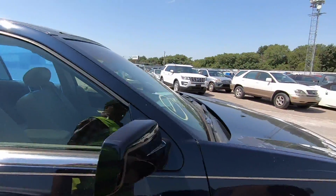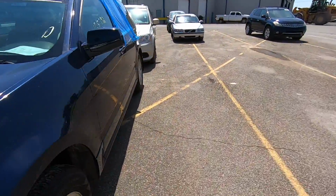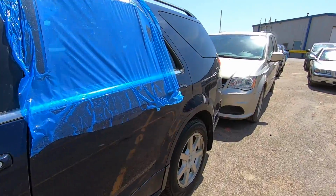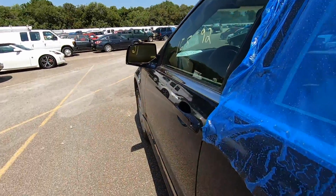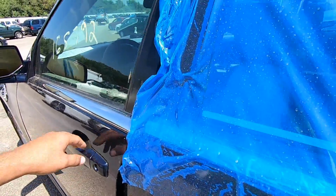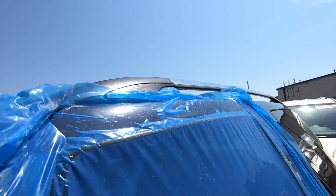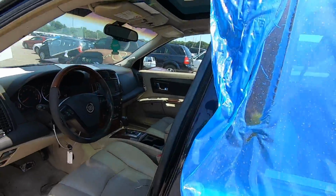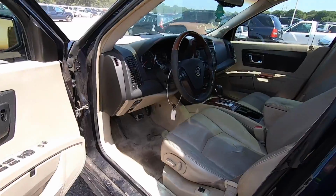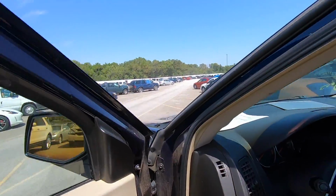I don't know why that window is down, but it's supposed to be a run and drive. I don't know why that window is down either. Can we open this door? No, we can't. I've got to open this door. It's the only way I can get in. The interior's got some wear on it for sure. 100 and how many? 165,000 miles. It's getting kind of up there.